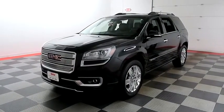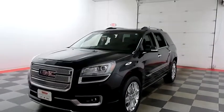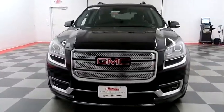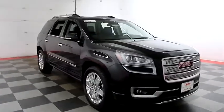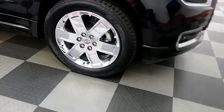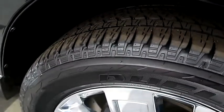Today we're going to take a look at a 2016 GMC Acadia. Stock number is A7600. Starting right away up front, you have factory fog lamps. A look down the passenger side, you have 20-inch chrome wheels. Those are wrapped with Bridgestone Dueler tires.